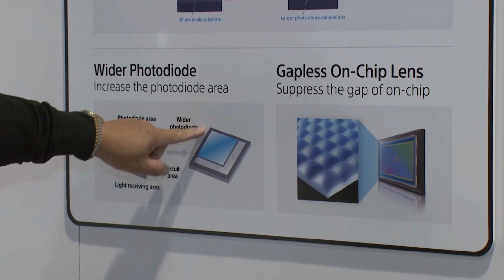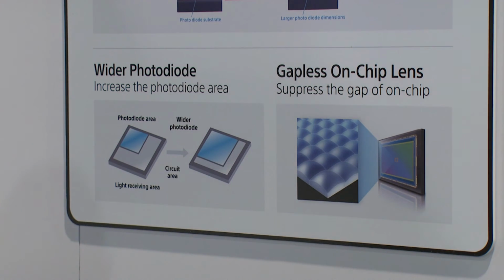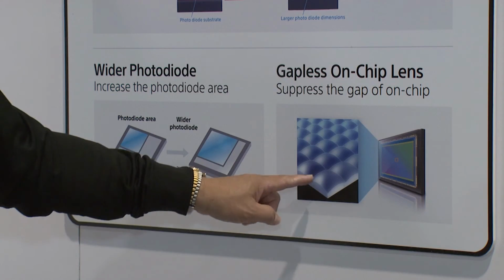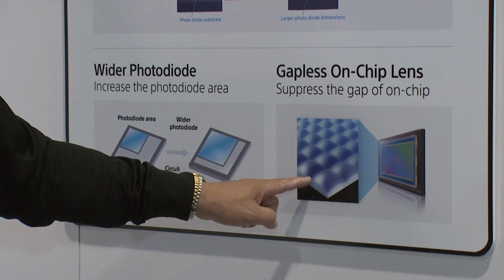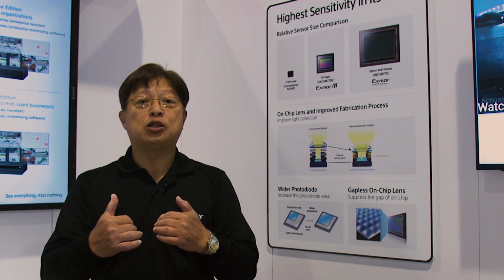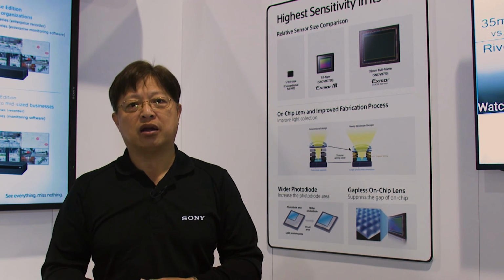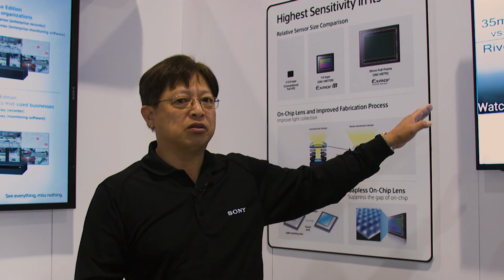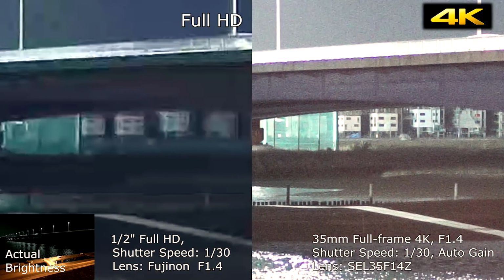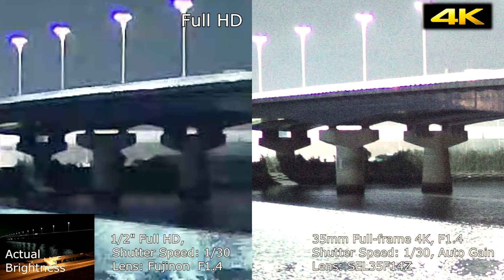By having a wider photodiode area, that means you'll have a larger light sensing area, thereby increasing the sensitivity. The second part is the gapless on-chip lenses. Every pixel has an on-chip lens where you focus the light into the sensor itself, thereby increasing the sensitivity of the product. Over here in this video, we're showing the comparison between a half-inch sensor and a full-frame sensor camera.